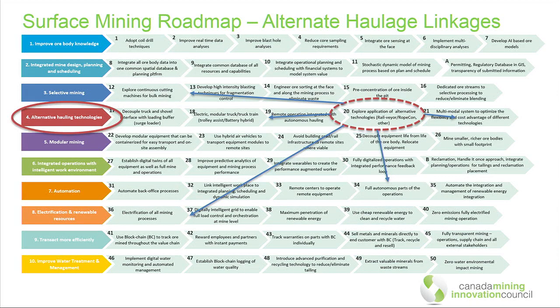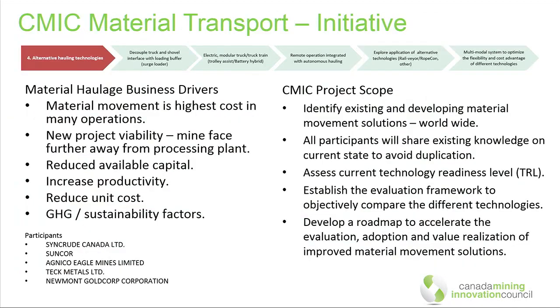Now we're focusing in on one particular element here, exploring new technologies in haulage material. I'm going to talk about why we're doing this, but I just wanted to provide an appreciation here for the linkages we have across the surface mining roadmap. And in fact, this particular roadmap, I'll call it version 1A, has some additional items in there from some of the work we did last year. In addition, we're going to be modifying this, as we've learned lots over the last week as well, with our interactions with the Canadian Oil Sands Innovation Alliance, and we'll continue to hone this roadmap. But certainly it is a great tool for us to get some focus.